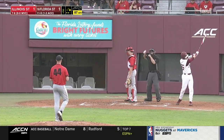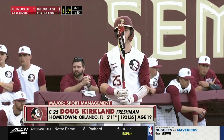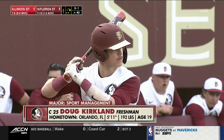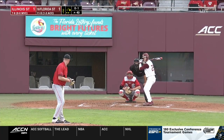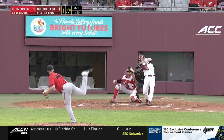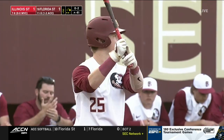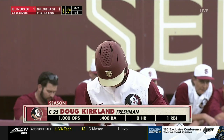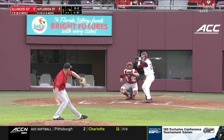That's foul. A freshman from Orlando. He gives Matthew Nelson a day off. Count nothing and 2. Nelson has been getting every single one of those games, as you talked about. He played yesterday, and had a long drive coming in today. Coach said, hey, let's sit you down. We've got Georgia Tech coming in this weekend. We need you for that series. Let's get Doug Kirkland in there, who's got a couple of at-bats, hitting .400 on the season. Let the freshman get some game in.